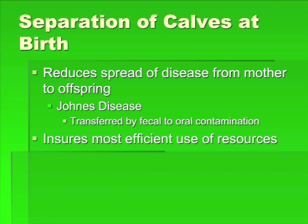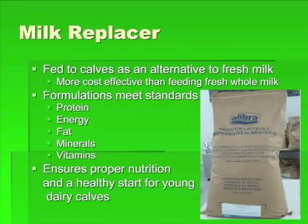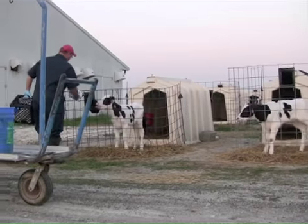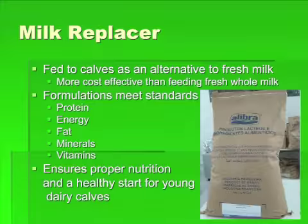Separating calves at birth and feeding them individually also ensures most efficient use of resources in the production of high-quality milk for human consumption. Milk replacer is frequently fed to calves as an alternative to fresh milk. This practice is often more cost-effective than feeding fresh, whole milk, and the formulation of milk replacers to standards for protein, energy, fat, minerals, and vitamins content ensures proper nutrition and a healthy start for young dairy calves.